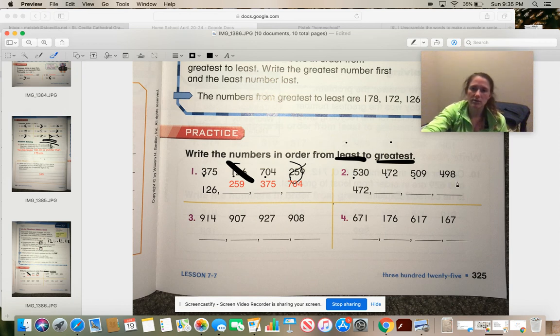Then the next would be 498. I'm just going to write it out. I think it's faster if I do it like this. 498. Now we have 509 and 530. So we're going littlest to biggest. The next littlest would be 509, because we have a 3 and a 0. So 509.